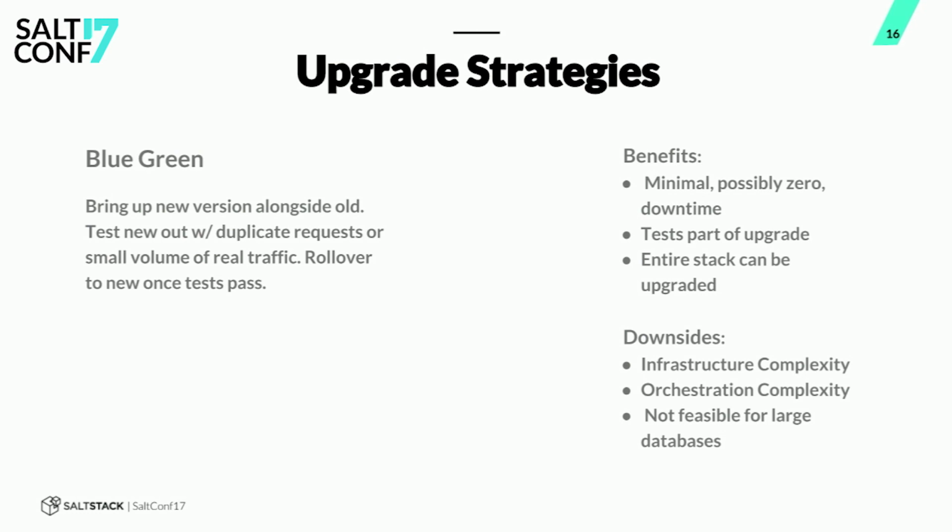That's the benefit there. So really the only thing that causes downtime is caching that you might have or the duration of your TTLs for DNS, who knows.